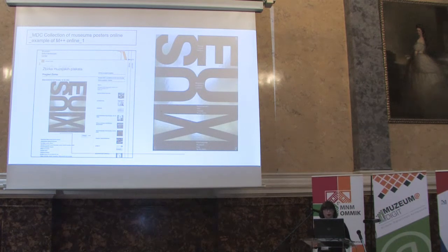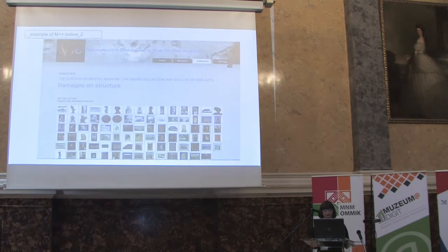This is the web presentation of that collection, and you have seen the data just now. Also, a description of the poster and the other posters in that collection. This is not a collection. This is a project, but it is also an example of the implementation of M++ online.